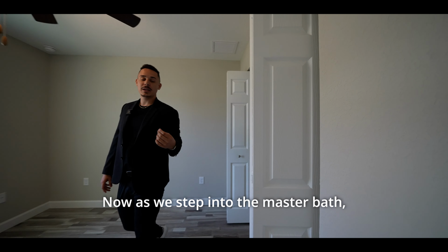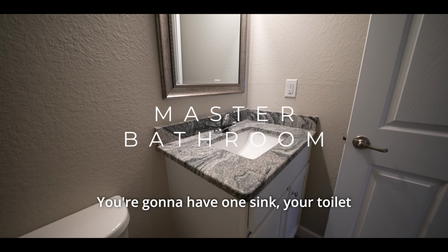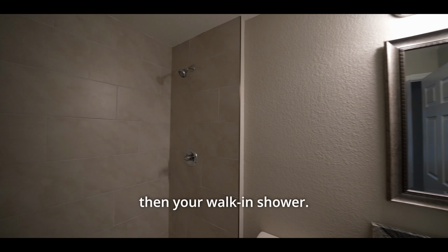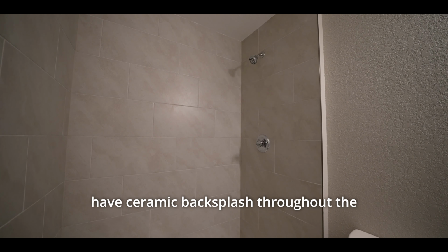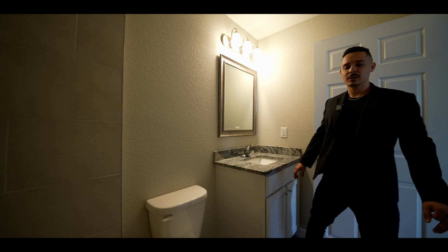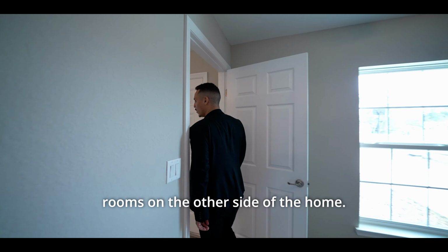Now, as we step into the master bath, we're gonna have the same flooring. You're gonna have one sink, your toilet space, your mirror, and then your walk-in shower. And it is gonna be nice that you're gonna have ceramic backsplash throughout the whole entire walk-in shower. Now, as we step out, we have 2 more rooms on the other side of the home.